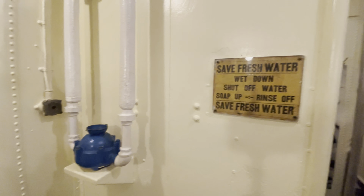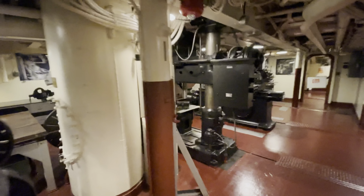Here we got a room where they kept all the suits and the gear, and when they would get suited up themselves to go diving into the depths of the ocean. The ship even had a machine shop, of course.